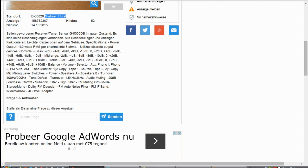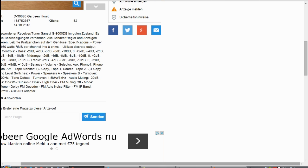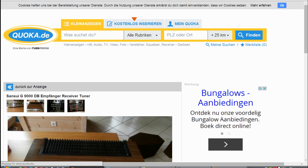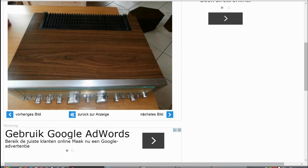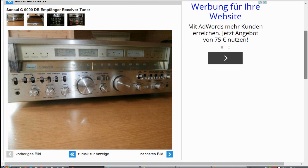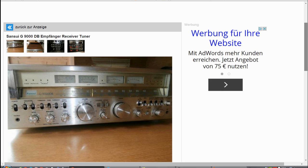And this is what was written. And well, there were a few pictures. Beautiful thing. Look at it. No scratches on the hood, only a few scratches here, but it doesn't matter. It doesn't matter at all. Look at that. Beautiful, beautiful. Even if it isn't mint, it doesn't matter. The price in Europe is very good.